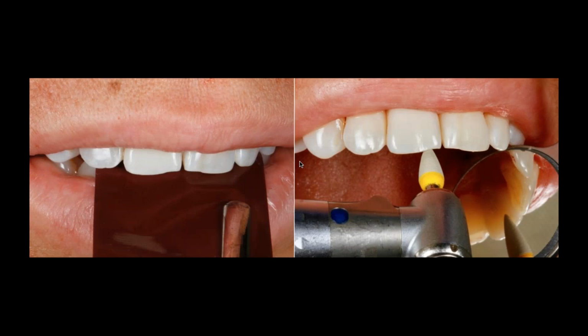Of course, here we need to design defensively. What I'm saying by this is that I don't want any contact in MIP at the pontic site, and I will make sure that the patient performs the protrusive and lateral movements, and I want to protect the pontic.